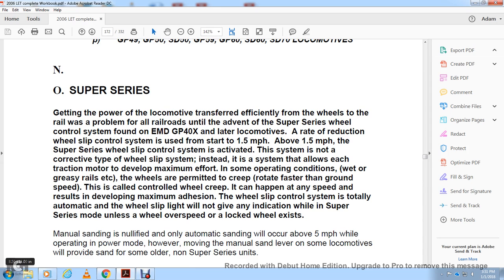The reduction wheel slip control is used from start to 1.5 miles an hour. After 1.5 miles an hour, the Super Series wheel slip control system is activated. The system is not the correct type of wheel slip system. Instead, the system allows each traction motor to develop maximum effort in some operating conditions, with the greasy rail relay, etc. Wheels are permitted to creep, rotating faster than the ground speed, with the help of the control wheel creep.